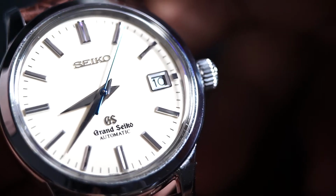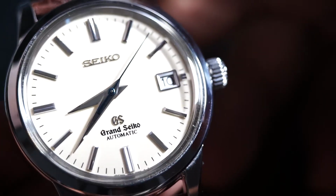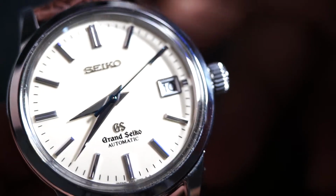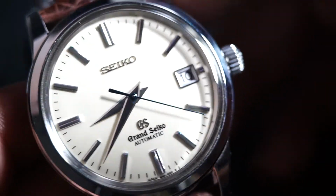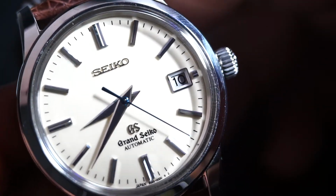It doesn't bother me, but for the sake of review purposes, I would like to state that the watch itself is a strap monster. You can pretty much put it on any strap. You're not limited to what you have, and you can easily use this hardware. So this is what Grand Seikos are known for. Amazing strap monster watches.